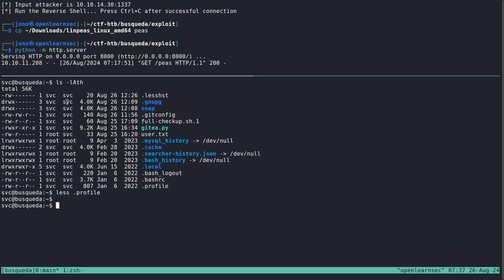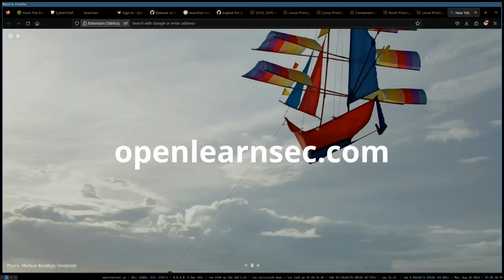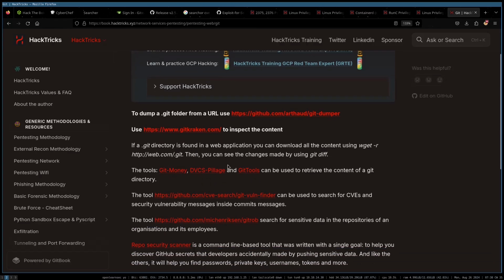I really want to, I mean, let's think about it, right? We've got user, which is this SVC account. So now we're just purely thinking about privesc. I still think we should be poking around in the .git directory. I have looked at tools before that will try to retrieve the contents.